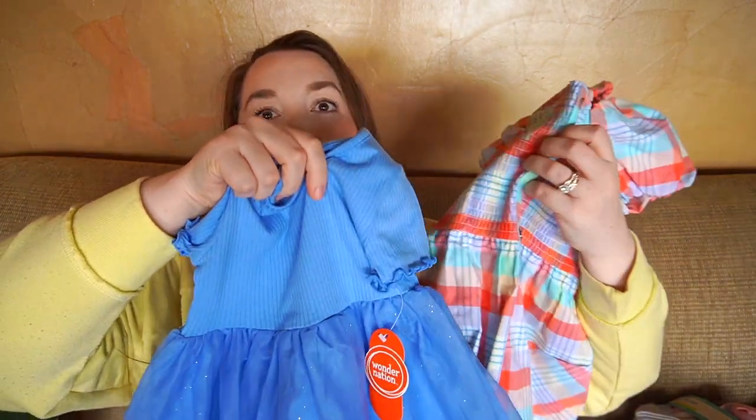And then we've got Lexi in this. And I just think it's going to be the cutest picture-wise. So yes, got both the girls their dresses, Sophie's, Remi's, and Lexi's. I already had them try them on and they just look so darling. So I wanted to start off with that.